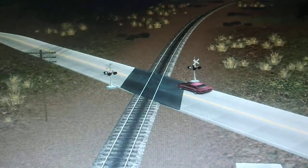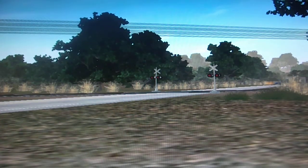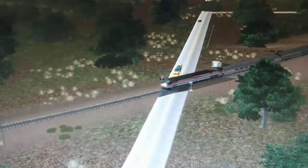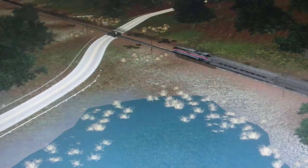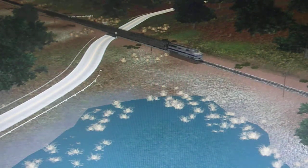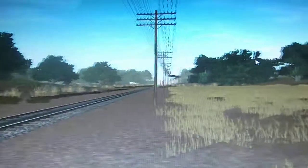As the train continues on, it passes a lovely, gorgeous lake nearby the tracks. Or a pond, rather. They say there's a ghost railfan nearby this section of the track. Let's see when the train comes.